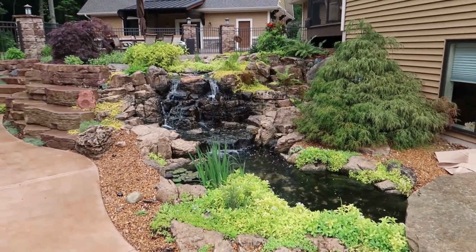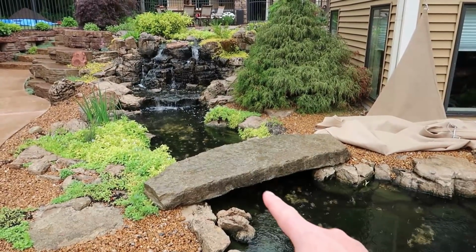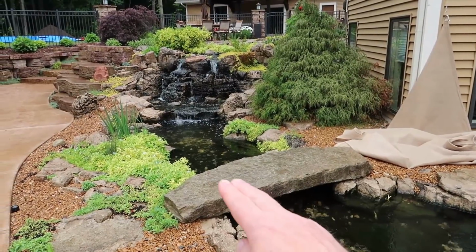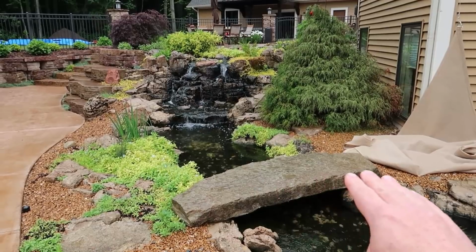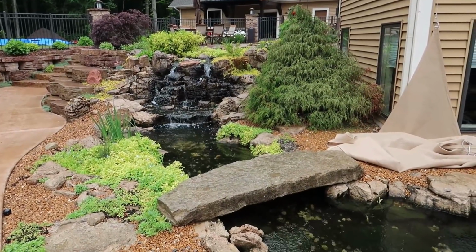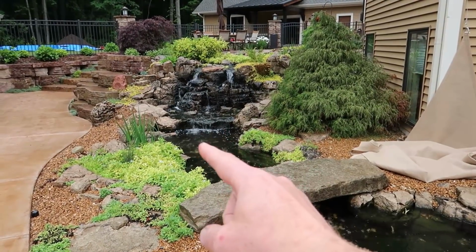constructed here. One of the really cool parts about this particular pond is that we dug out this stream through here so that the fish can swim all the way up to the base of the waterfall, and put in this really cool walking bridge so people can go back and forth. And it's really cool to see the fish swim under the bridge and hang out in this area and feed on some of the particles coming off the waterfall.